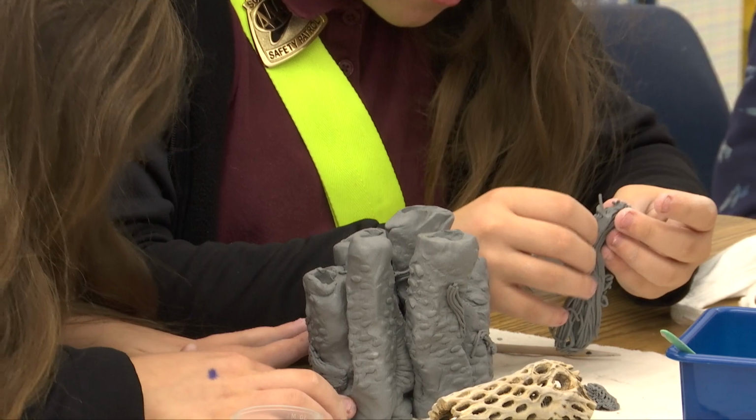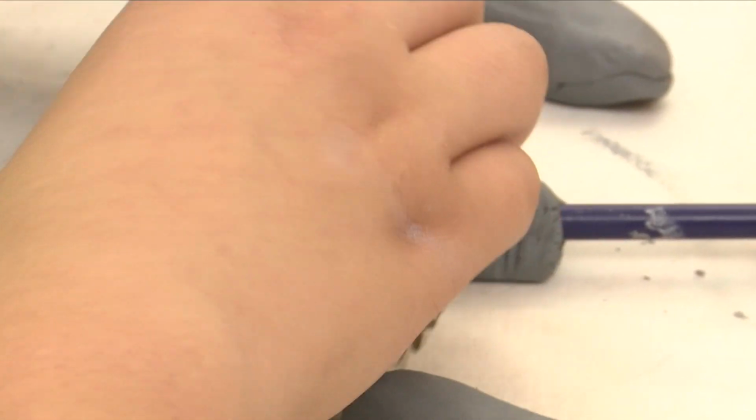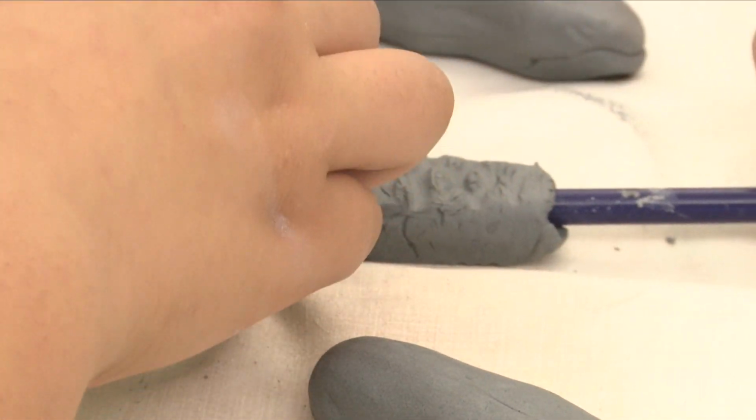Now, this was their first project in clay, and they were working on some, I want to say soft sponges, but they're really tube sponges. So they were working on the softer part of the coral. They were working together to make their own little coral for each group of them with its own look.